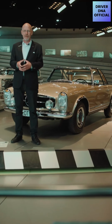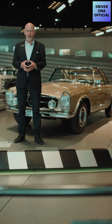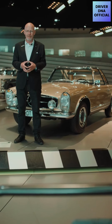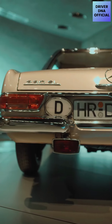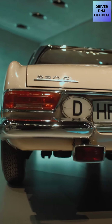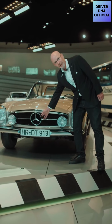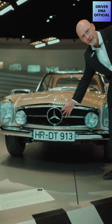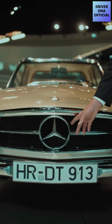Launched in 1963, the production ceased in 1967, followed up by the 250 SL. The Mercedes-Benz 230 SL replaced the 300 SL Roadster, which we saw in our last episode, and the 190 SL. And you can see the similarities in the large Mercedes-Benz star in the center of the grille. Let's have a close look at the engine behind that star.